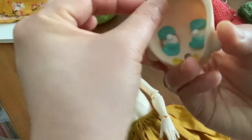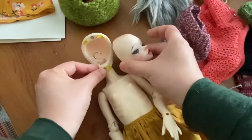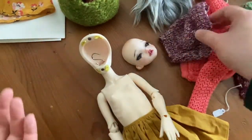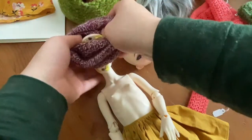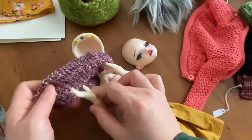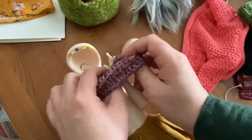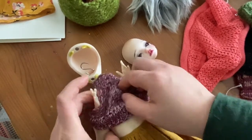But I put some sticky tack because I noticed that every time I try to do something with her and I picked her up, I would knock off her faceplate, which gave me a pseudo heart attack every single time, because I don't know where her face-up artist is anymore. I've emailed her a few times to do some other dolls, but she doesn't respond anymore. So I don't want anything to happen to her because it's just frustrating when your dolls get damaged and you can't repair them. So let me put this on. I just put some sticky tack on there just to keep her head and her faceplate more secure without using tape or anything like that.